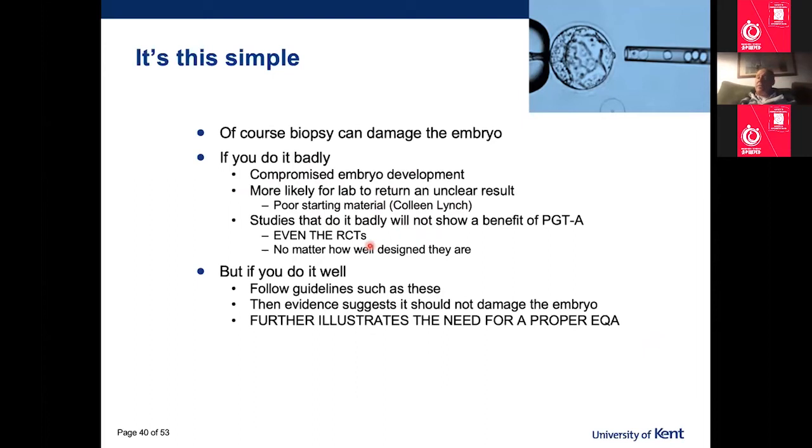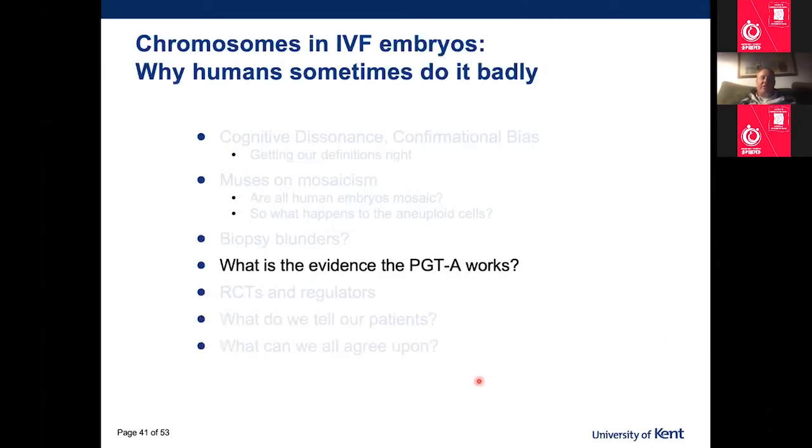And then, of course, studies that do it badly will never show a benefit of PGTA, even if it's a randomized controlled trial. So it doesn't matter how well designed your trial is, if it's performed badly, then it ain't going to work. But if you do it well, follow guidelines like this, then the evidence suggests that it should not damage the embryo, but you need a proper quality assessment scheme.